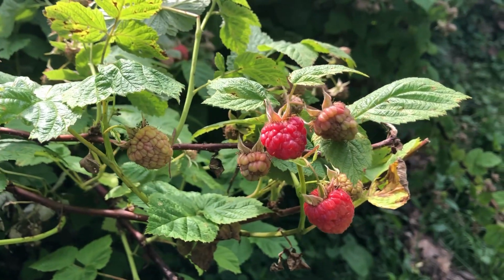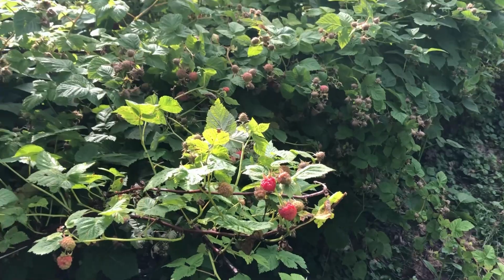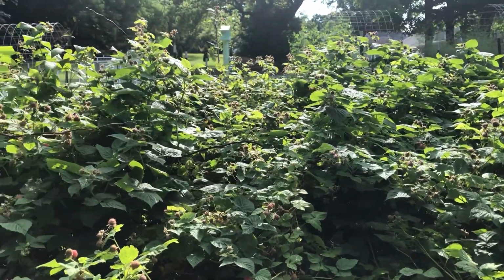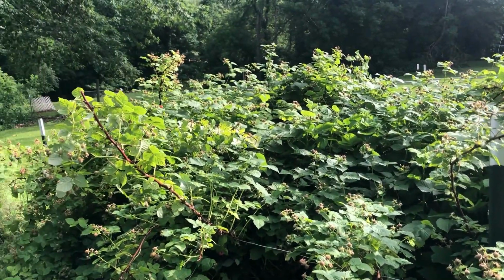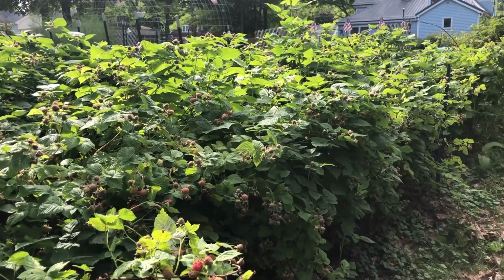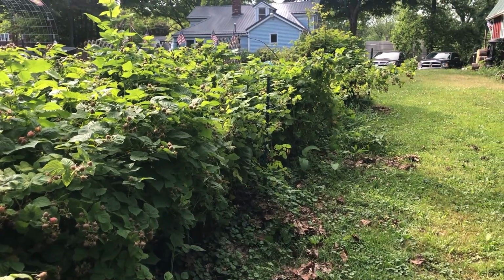We just started to get our first ripe red raspberries. And y'all, I'm telling you, we've got raspberries for days. I mean, these bushes are completely loaded. It won't be too long before this entire thing is filled with ripe raspberries.